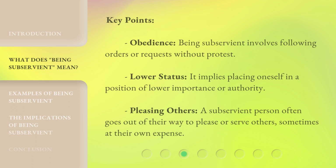Key points. Obedience: being subservient involves following orders or requests without protest. Lower status: it implies placing oneself in a position of lower importance or authority. Pleasing others: a subservient person often goes out of their way to please or serve others, sometimes at their own expense.